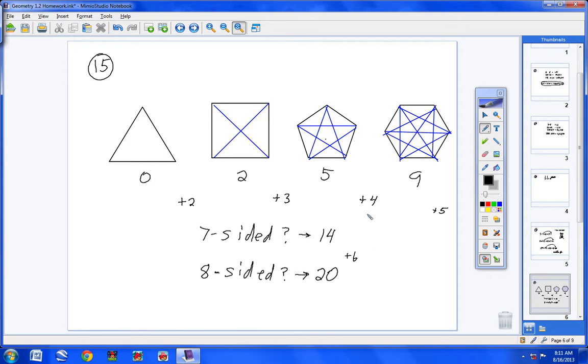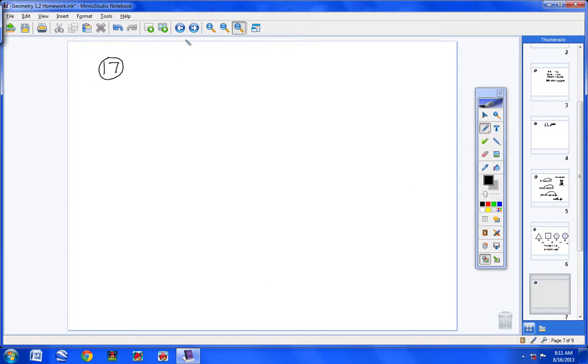That's the pattern, and that's the conjecture I'm coming up with, okay? I saw a pattern, and I gave my opinion, a conjecture, okay? Let's go on to numbers 17, 18, and 19. Show the conjecture to be false by finding a counterexample. So for 17, 18, and 19, we're looking for a counterexample.